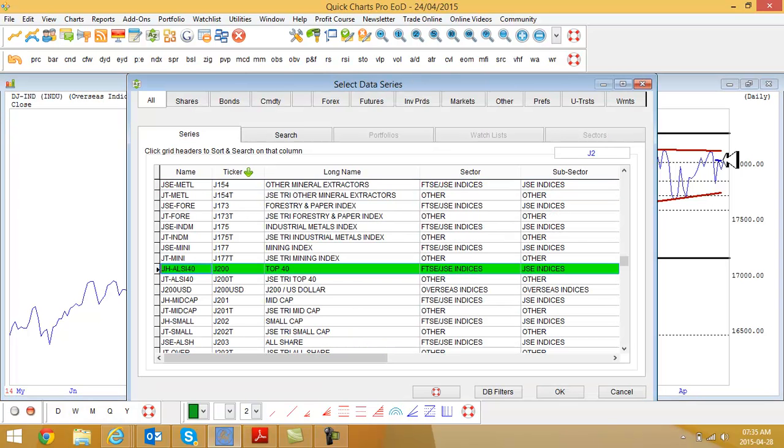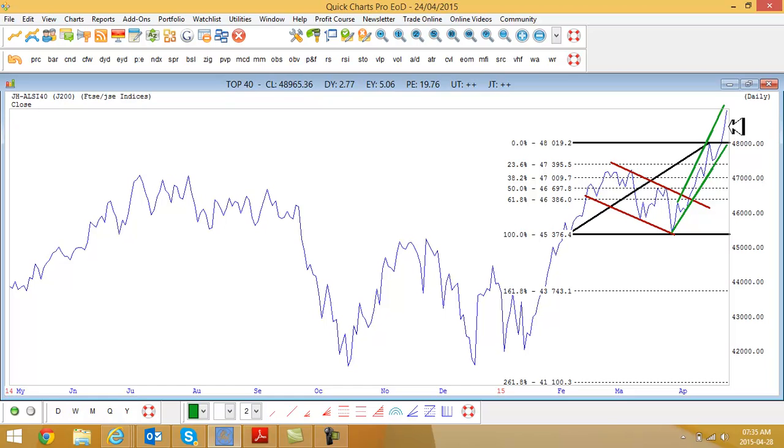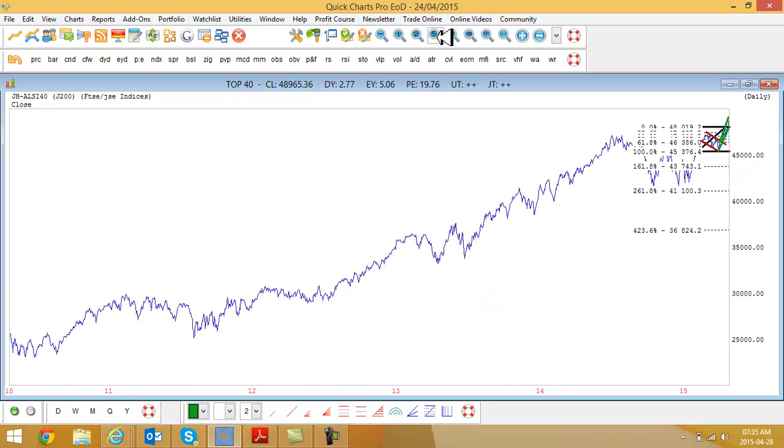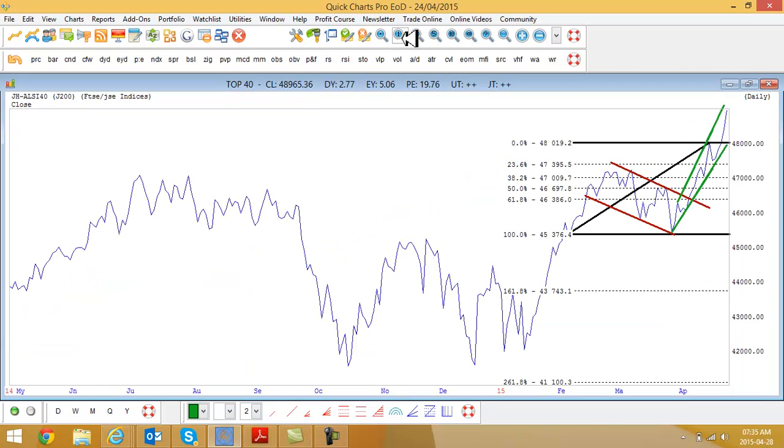Looking at the J200, as you can see, the new record high. If you put this on a 10-year chart or 5-year chart, you will see we're trading on that point there. So we're close to the 49,000 points as we stand here.